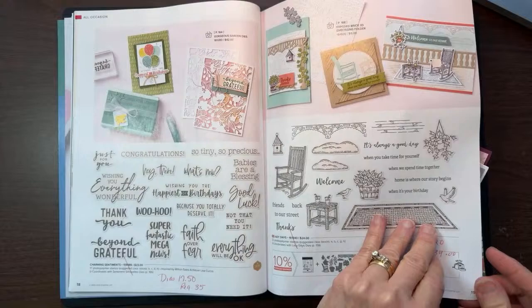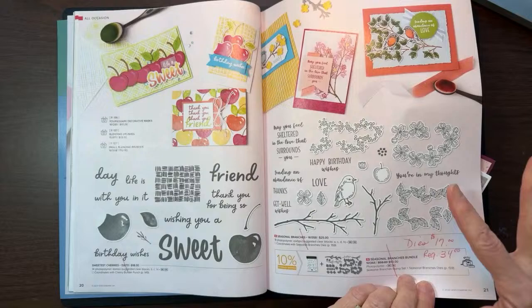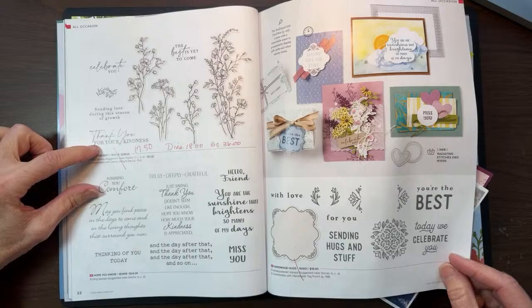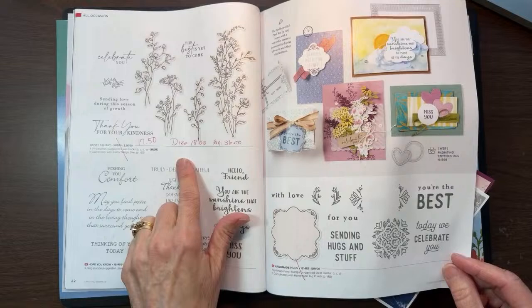On page 20, Sweetest Cherries is retiring. So is the Seasonal Branches bundle. So the stamp set is regular price, but the dies have been marked from $34 to $17. So you can see you can already start saving, but again, not till April 9th. Here we have Dainty Delight that retired, and that does have dies that go with it, and the dies have been marked. The dies are in the back. I'll show you that later, but it's the dies that coordinate with this. They went from $36 to $18, or half off.